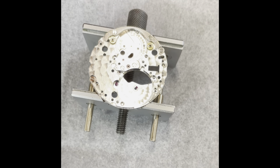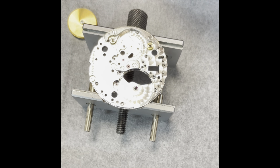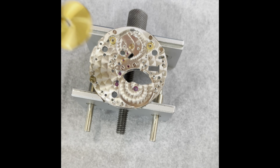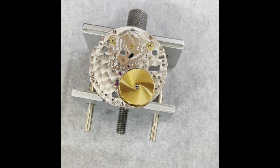Now I'm going to fit the barrel and the second wheel. Second, as in not the second hand, but the second drivetrain wheel. Get the gear train in place.